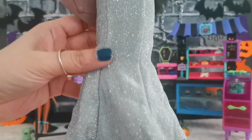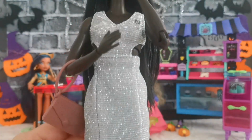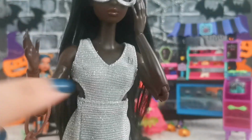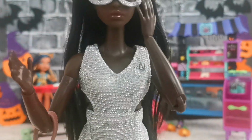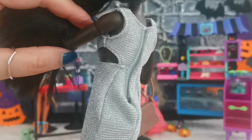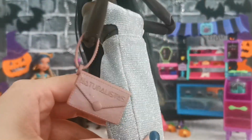It is slightly oversized for Barbie, so that is quite unfortunate. But the dress, oh my gosh, look at it. The details of it. And on this side of the dress, there is a letter N for Naturalista. And then the opening is at the side of the dress. The sewing is really neat and clean.